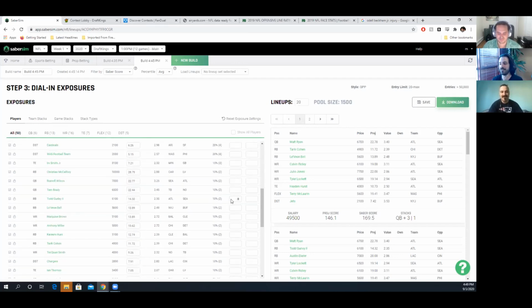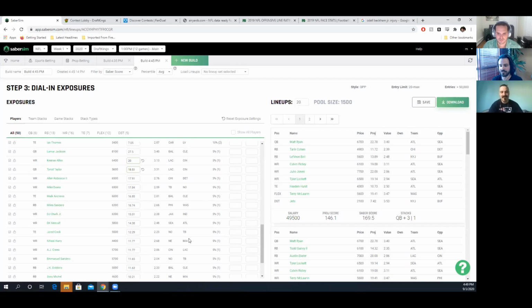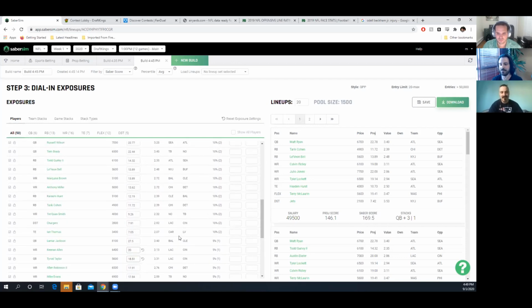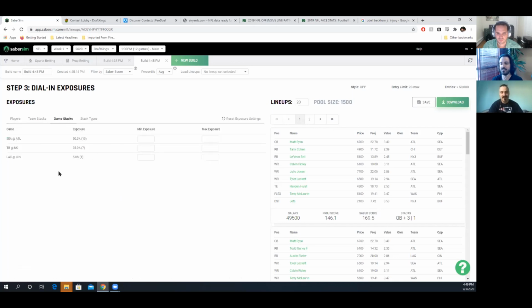And so you can make all these adjustments. You can even zero out some players that you just don't want in your lineups, that you maybe want to take a stand on. And you can do this with game stacks as well, spread it around a bit. And that's basically it. And then you have your lineups, you can download them, and you can export them into DraftKings or Fanduel. It's really a pretty quick process. It shouldn't take that much time. And this is basically the process.